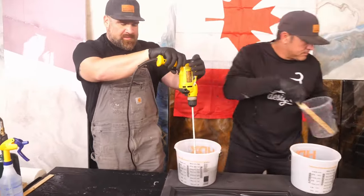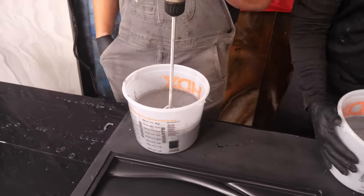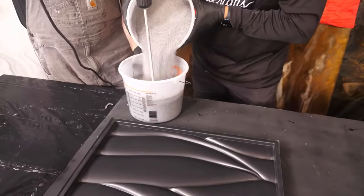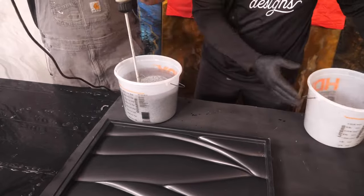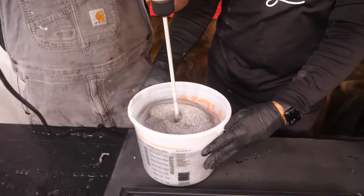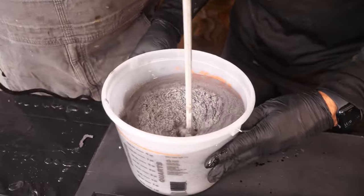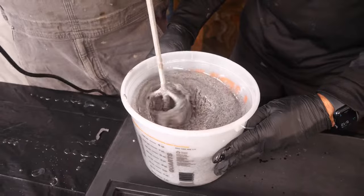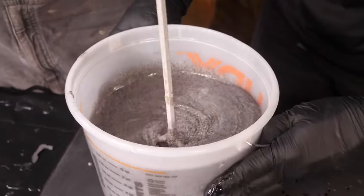We need help over here, Chris. Ooh, watch it. If we were using a battery drill for this, it would be tough. You'd burn out the battery quick. You probably want to go slow, just like this, so you don't spray it everywhere. Ooh, look at that.